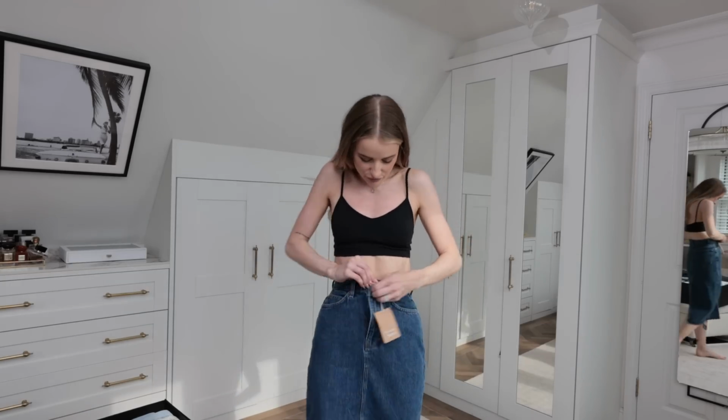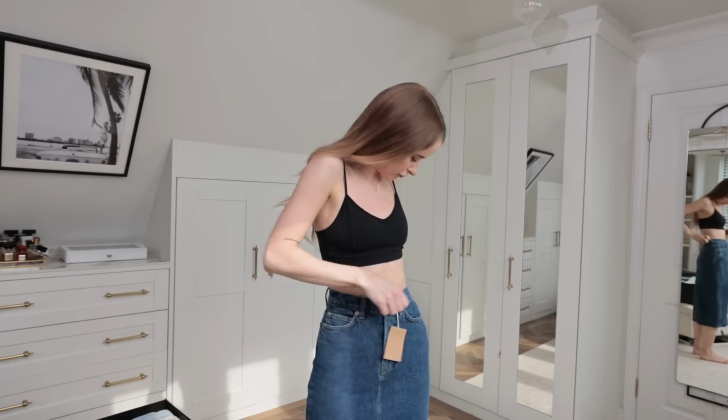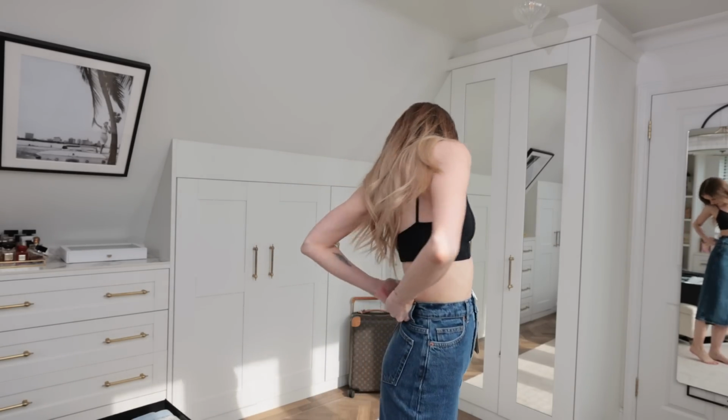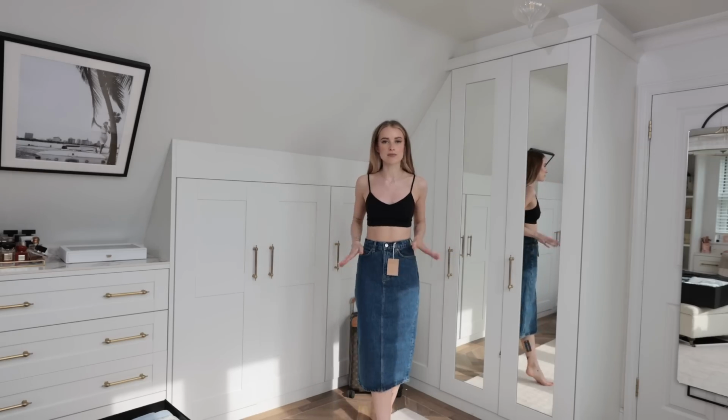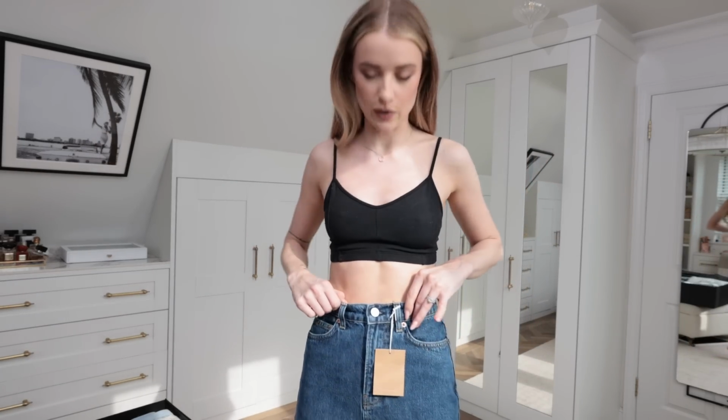Okay, I'm just trying this with my sports bra on. Think I've picked the right size. Okay, I'm thrilled. What size did I pick? 24. Now this is the one trend I haven't yet bought into. The denim midi skirt. And this one especially, I'd seen everywhere online.